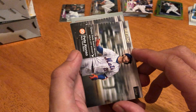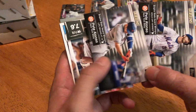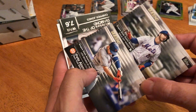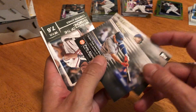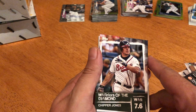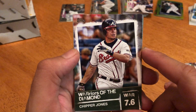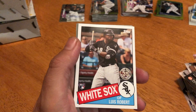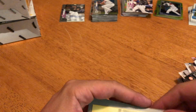This guy's good. Pete Alonso, 2 of them, 2 different. Oh, and a third. Oh no, actually, never mind. Here's 2 of a walk-off winner and life begins at 40. Oh, here we go. I think this Chipper. Yeah, Chipper Jones, Warriors of the Diamonds. We got a classic baseball player. Lewis Robert, rookie card.